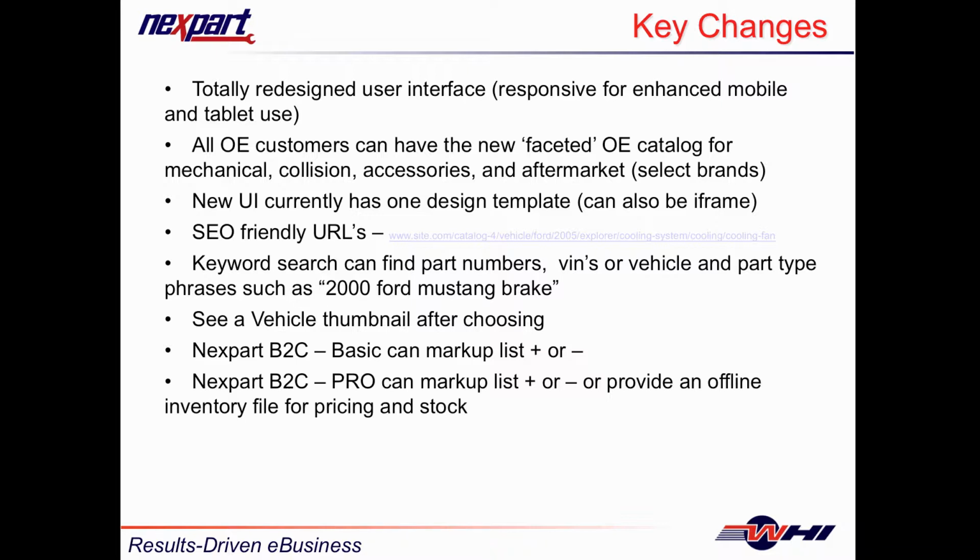Now the faceted catalog is about 99% ready, and by the time the NADA show, which is at the end of January, we'll be ready with it 100%. And that's the end of January 2014, of course.